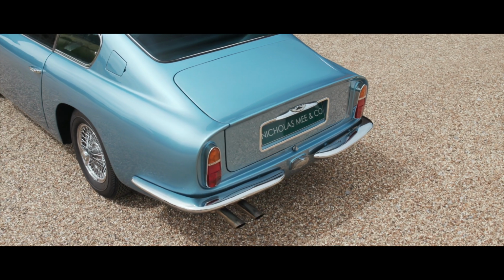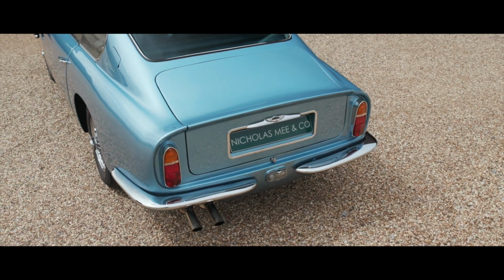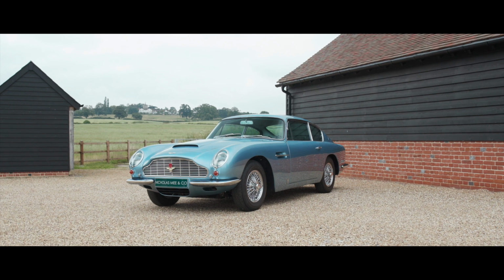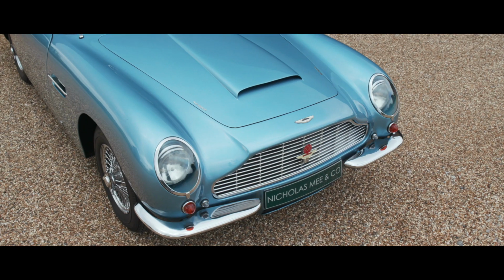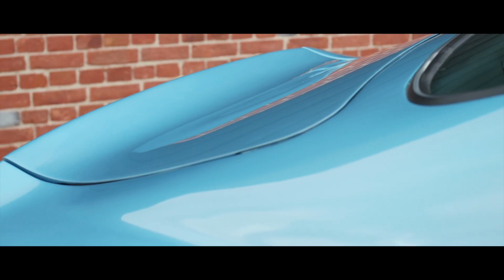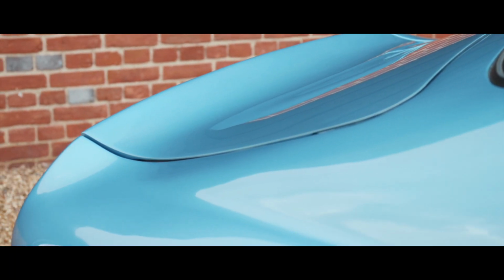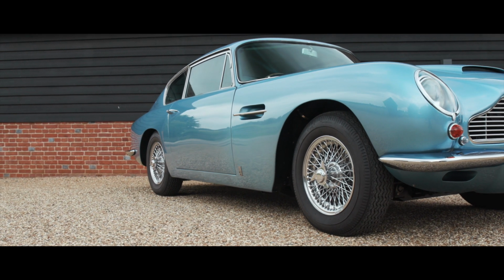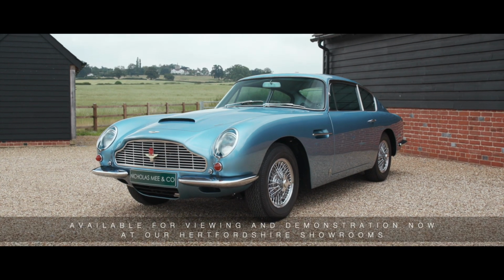Indeed, ready for any summer's evening cruise or grand tour, this delightful example of the practical and powerful DB6 is supplied inclusive of an up-to-date vehicle service, detailed preparation and 12 months MOT and warranty. Available now for viewing and demonstration at our Hertfordshire showrooms.